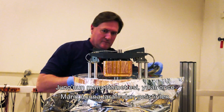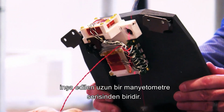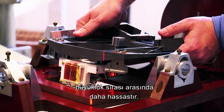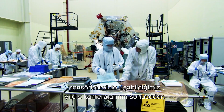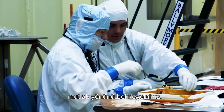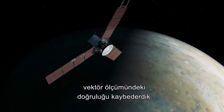Juno's magnetometer is another in a long line of magnetometers built here at Goddard Space Flight Center, following designs developed by Mario Acuña years ago. Our instrument is between 1 and 2 orders of magnitude more accurate than anything that's flown to Jupiter before. And of course, part of that is the result of the star cameras that we're able to fly with our sensors so that we can determine the absolute orientation in space of these sensors. If we did not know the orientation of the sensor as well as we can determine it with the star cameras, we would lose accuracy in the vector measurement.